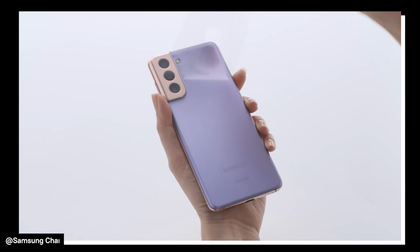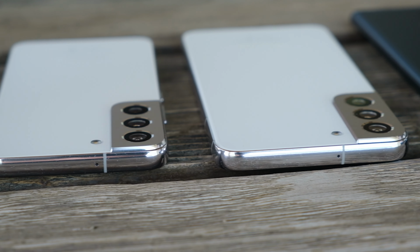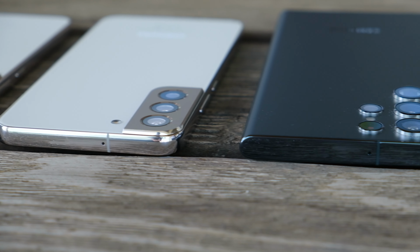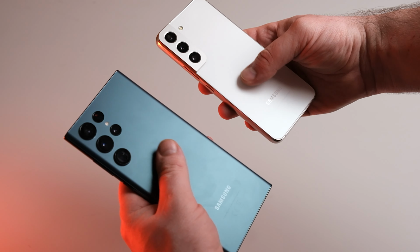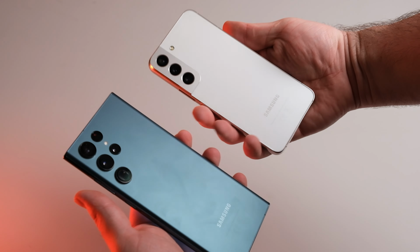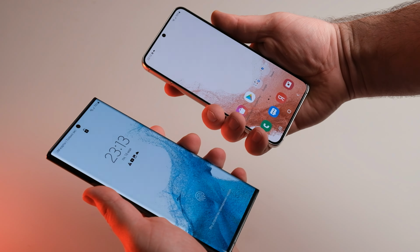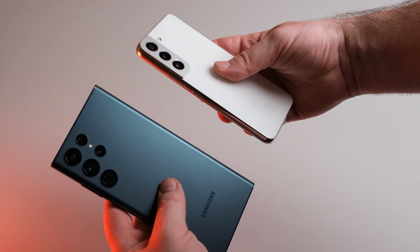Let me remind you that last year's S21 was plastic, but this time all three models are protected by Corning Gorilla Glass Victus Plus front and back, which is good news. Therefore, all three smartphones feel great in your hand. Of course, given the different sizes and the fact that the S22 Ultra is more boxy, the smartphones feel different in the hand, but all three give you the full feeling of a premium product.